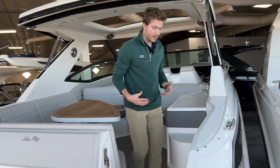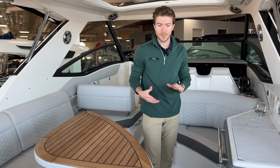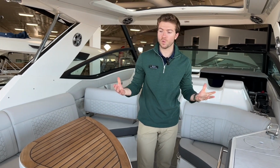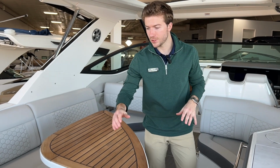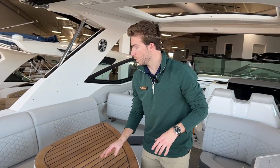Now as we step in, a lot of great space, a lot of cool features on this Sea Ray 320. You'll notice just the sheer quality of this boat, the stitching, the embroidered logos that you see, the nice stitching patterns. It's really well done.